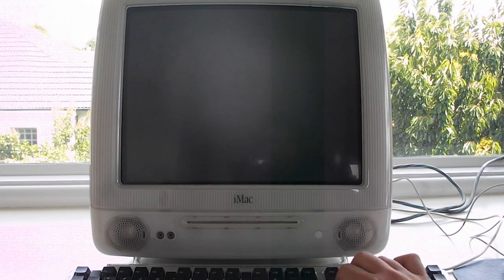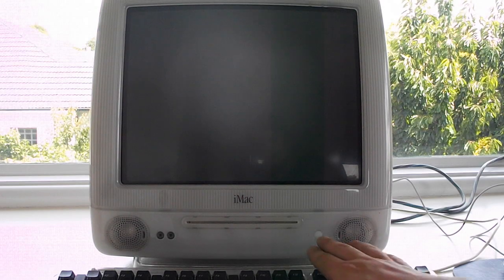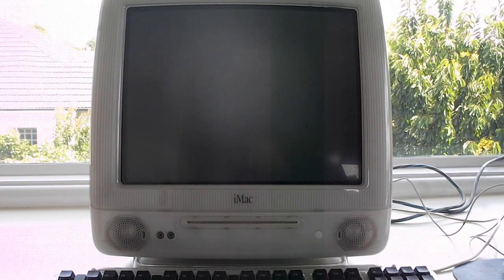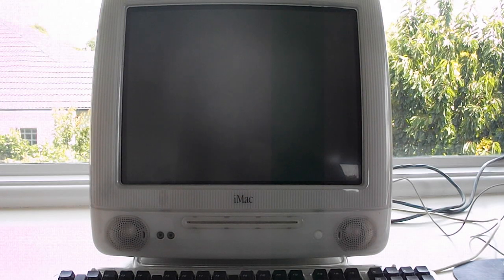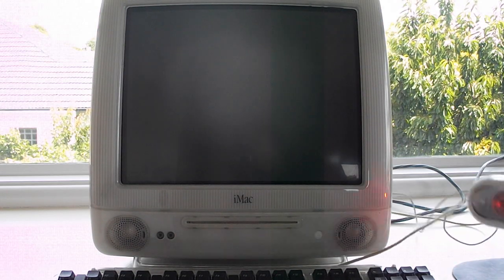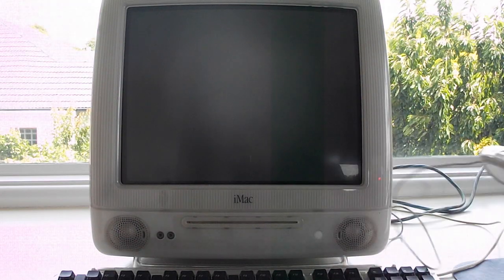Right, I'm going to boot this machine up. Haven't booted it up in about 6 months. Let's see if it still works. Well, we have a chime. Light on the mouse. This is actually an Apple Pro mouse, but it's the white one. It's not for this iMac.